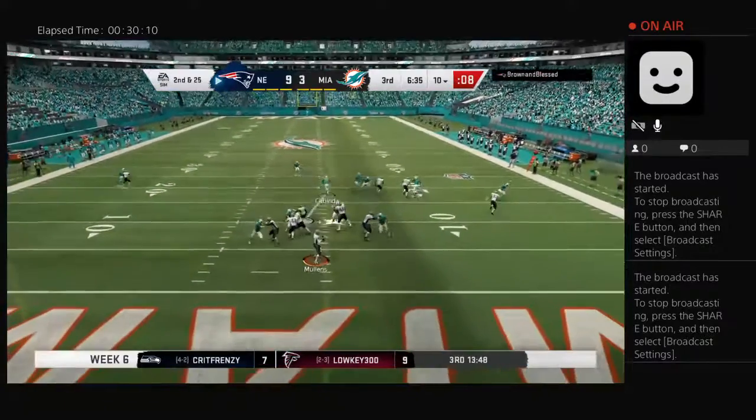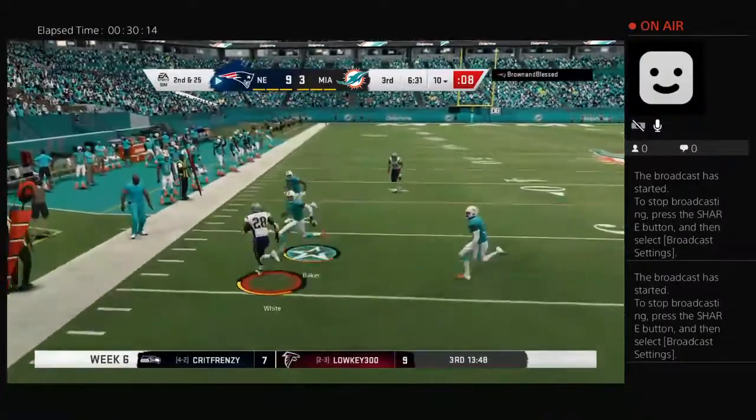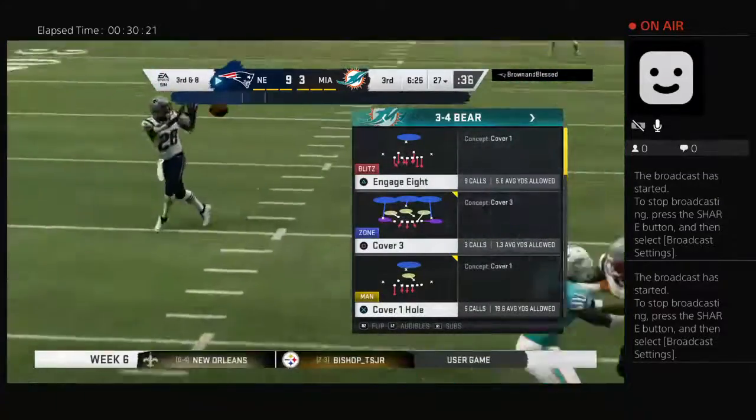Back to throw here. It's complete. James White. That one good for 17 as they're set up better now for 3rd down.